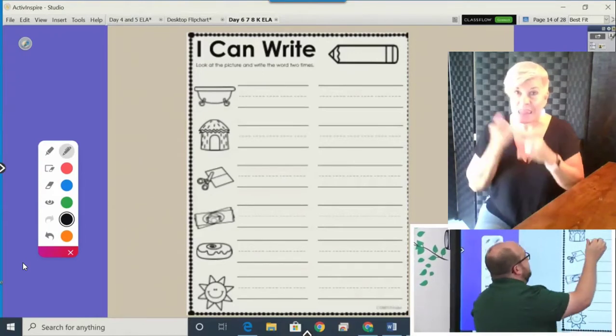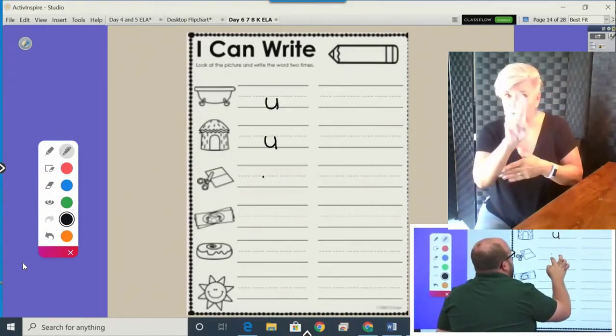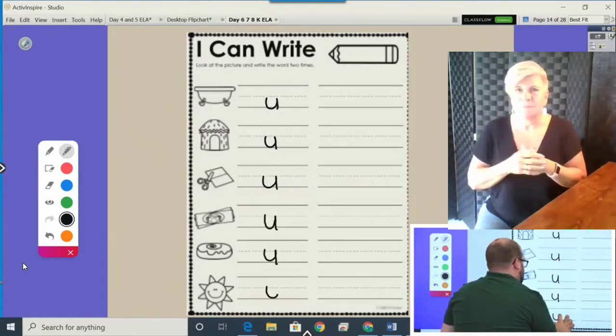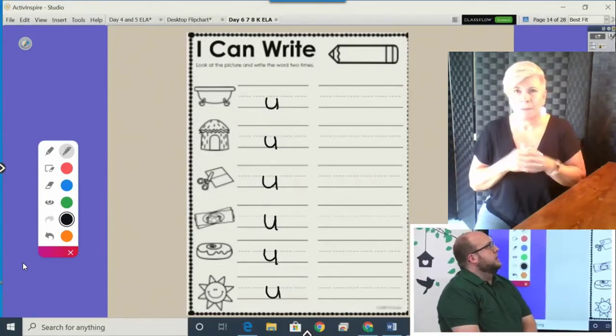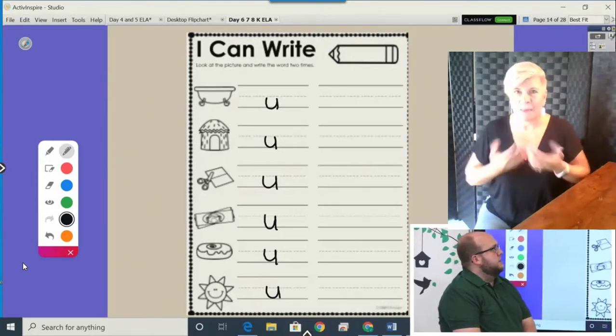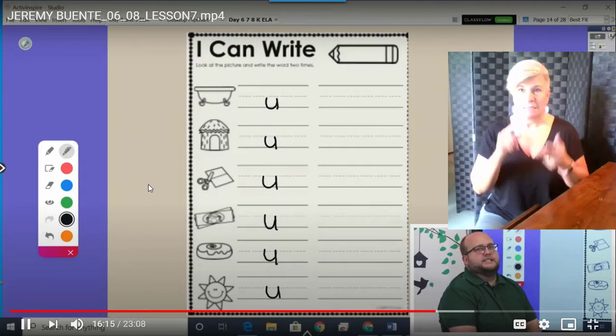Last one, I'm going to put the vowel in the middle. It's a U. Now we can focus on the consonants. I'll give you some time to do this one on your own. Tub. What are the consonants in tub? Hut. What are the consonants in hut?